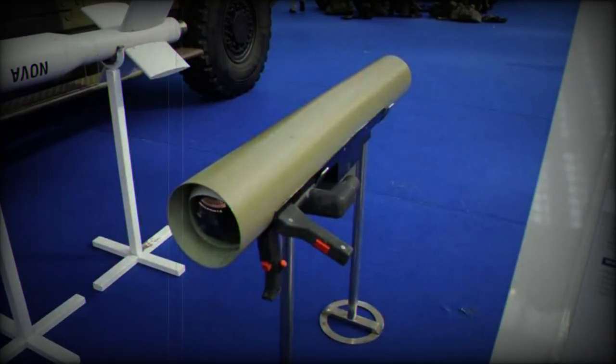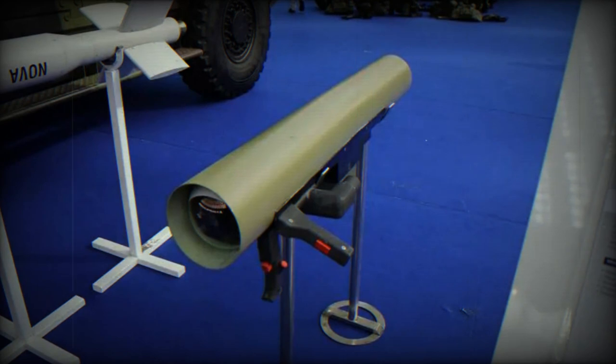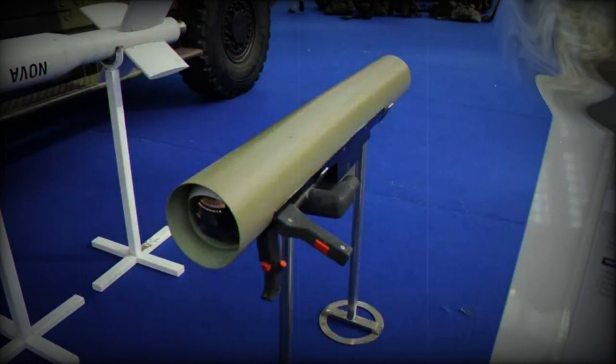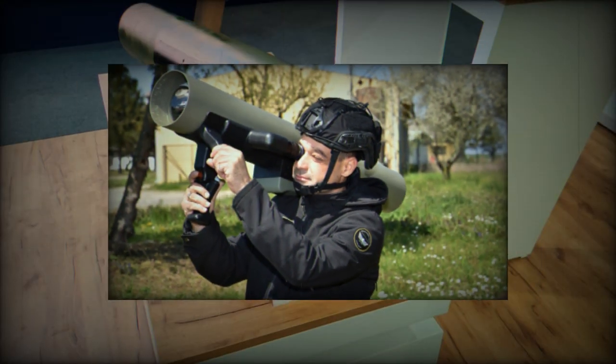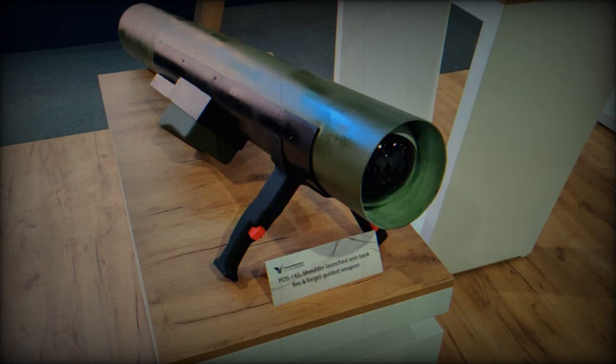The larger diameter of the POS-145, 145 mm compared with 114 mm for the Javelin, means that it can use a heavier warhead with greater destructive power. On this point, Jugoimport also beat another superpower, China. In fact, its HJ-12 ATGM is only 135 mm in diameter.